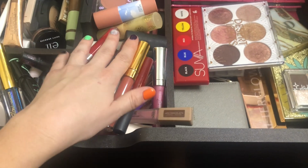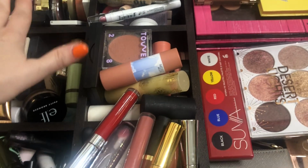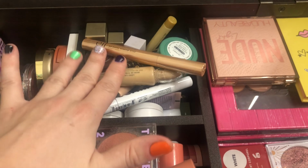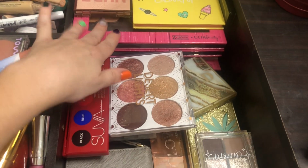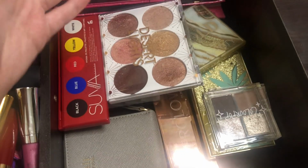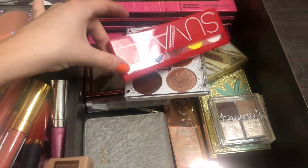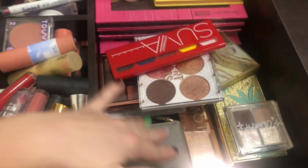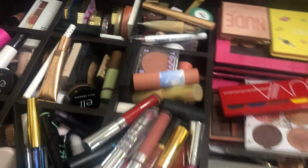Then these are all of my lip products that aren't currently in rotation. These are my cream blushes, and then these are single eyeshadows slash eye primers. And then over here I've got any custom palettes that I currently have, plus my very few actual eyeshadow palettes that I have. I have my liner palette from Suva Beauty. I've got some lashes down there. I've got a few face palettes scattered around. And that's kind of everything I have.